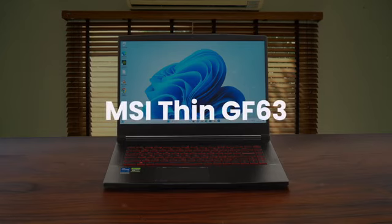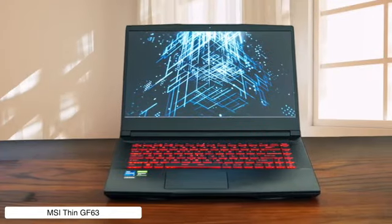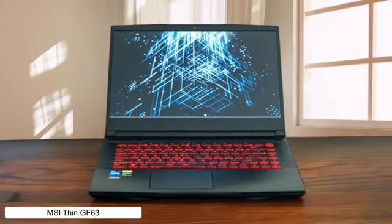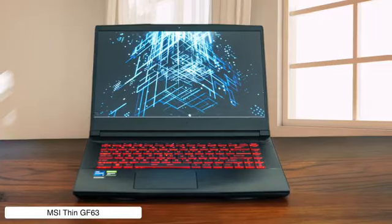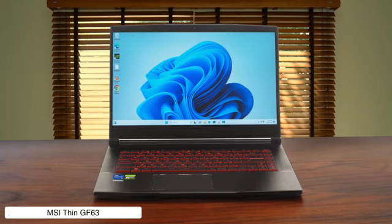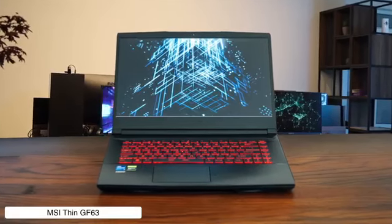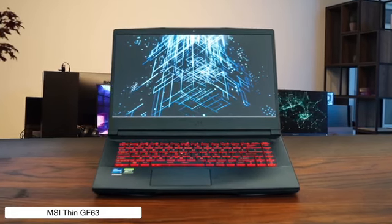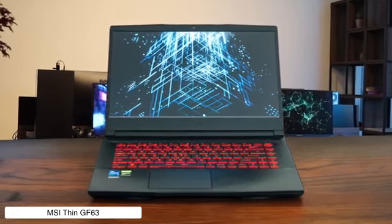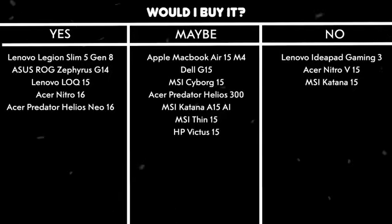MSI Thin GF63. Alright, this budget warrior packs an Intel Core i7 processor that can juggle tasks pretty well, but holy crap, the screen is dimmer than a cheap dive bar at noon and only hits 99% sRGB, which isn't exactly stellar for color grading. Plus, some models skimp on the RAM with only 8 GB, which will absolutely choke when you start throwing complex edits at it. Forget about smooth 4K work or fancy effects. Would I buy it? Maybe. If my wallet was crying and I only needed to cut simple 1080p stuff, it's an option. But that dim, less accurate screen is a real pain for serious video work.